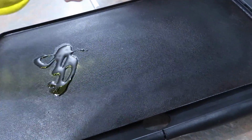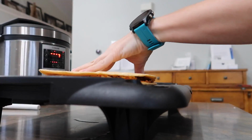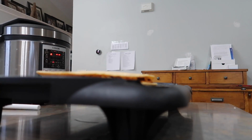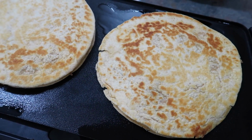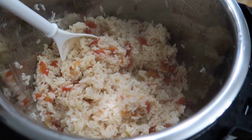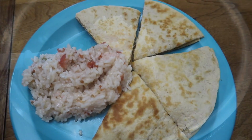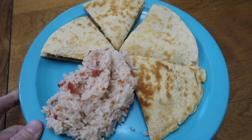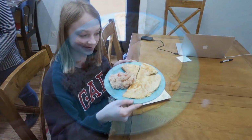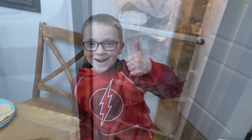When I make quesadillas, I like to put oil on my griddle and then just kind of smear it around like you can see me doing here. It gives it a really pretty brown crust that's crunchy, and I'm a huge fan of crunchy food. If you put crunchy food in front of me, I'm probably gonna eat it. I ended up feeding 4 adults and 4 kids with this dinner with a little bit left over. It was so good. We haven't had quesadillas in forever, so they were pretty stoked about this.